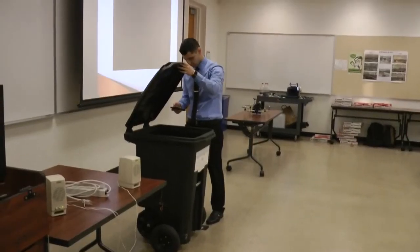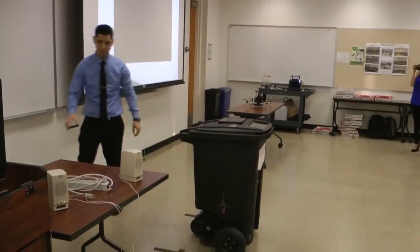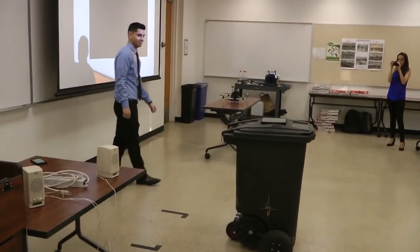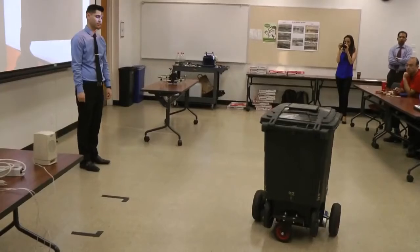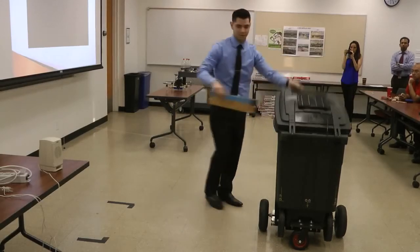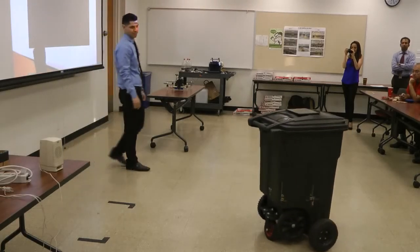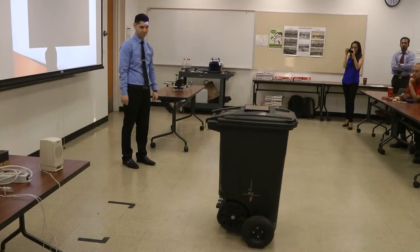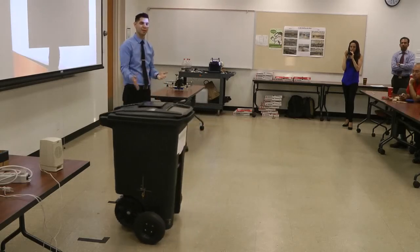Alright, so now we'll do a live demo. It's actually going to go through that path. It's a small path. We didn't know how much space we had. Now it's actually checking if the trash is still there. So I'll go ahead and remove the trash. And it's supposed to go back into those spots right there. And that's my driving. Anything I did while setting the path is what it's going to do.